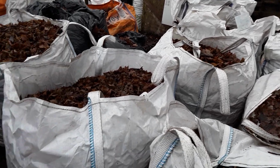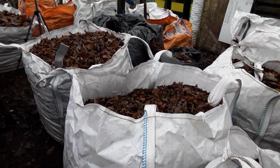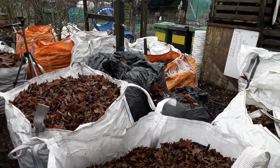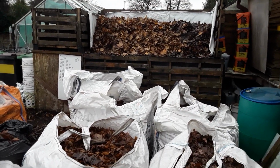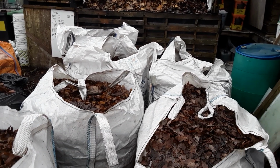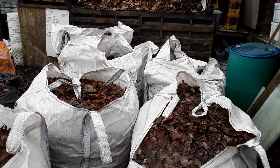It's about half an hour to 3/4 of an hour per bag for me travelling with a wheelbarrow to collect them, and then the time just to pop them up there, which doesn't take long. But our time doesn't cost nothing.